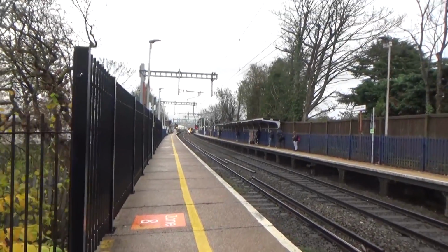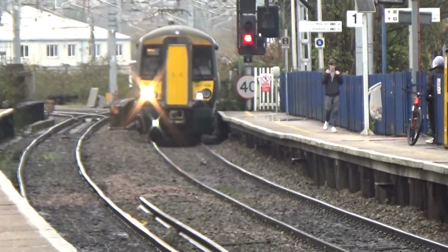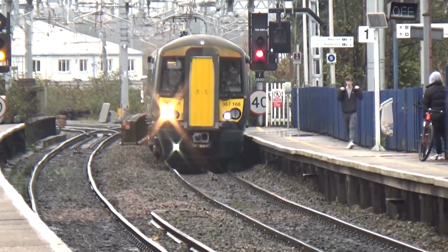Alright, continuing in the trend of stopping trains now. 387 168 is coming back. This is the 13:14 Great Western Railway service to Newbury.